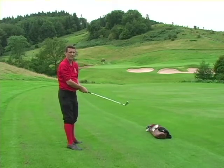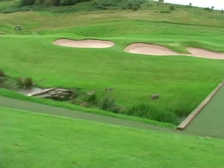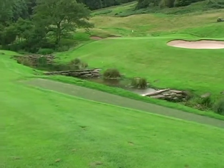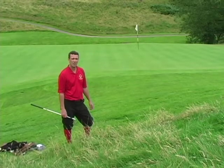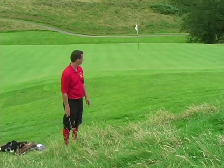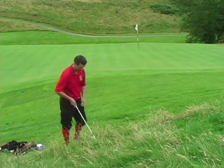A little bit big, I'm afraid. Now you can see why I'm only an amateur golfer. Just down in this thick stuff here. We'll hopefully clip onto the green and hope that none of my friends are watching this.